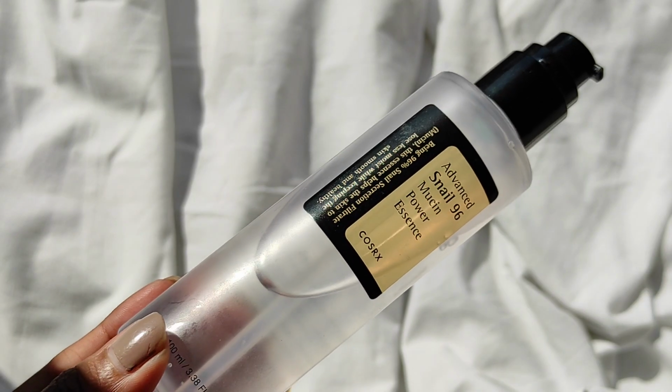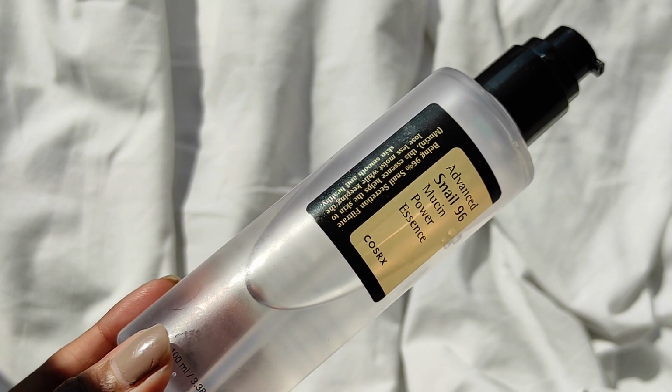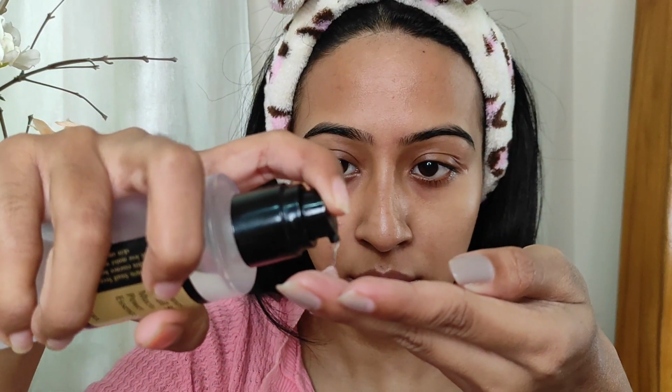So after going in with the Buffet serum, I like to go in with my Cosrx Snail Mucin. Now I really love the Cosrx Snail Mucin a lot, because this ingredient is so good. It just pairs with each and every active ingredient I have. It's just a very, very good skincare product, and that's why I like to put this all over my face and my neck area too.